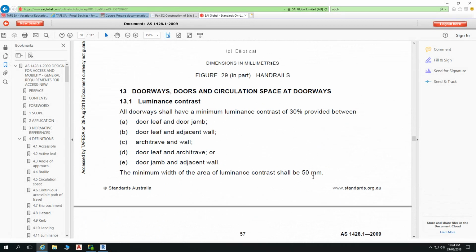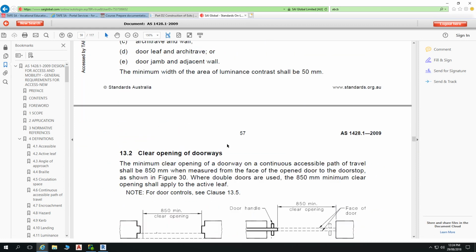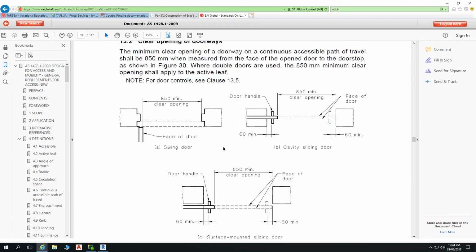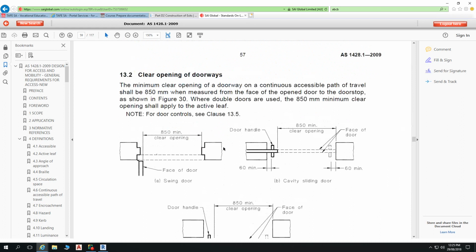So doorways, doors, and circulation space at doorways. Luminance contrast is in regards to the colour of your surfaces to make them stand out. That's not a spatial requirement for us, so we're not particularly concerned with that at this point in time. But things like clear openings of doorways may be an issue for us.